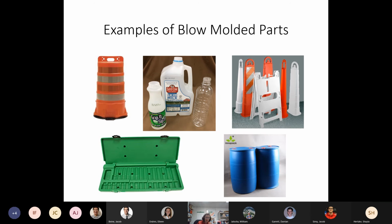It is very good at making containers of some sort, and sometimes we can be very creative and expand the definition of containers. Now, you may be thinking, oh, that's like that traffic cone or traffic barrel I saw in rotational molding. There is a fair amount of overlap between these two processes.